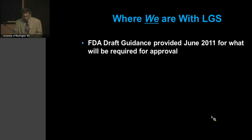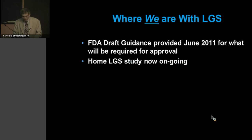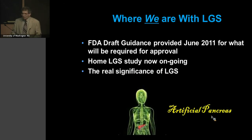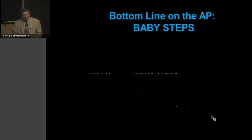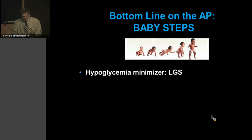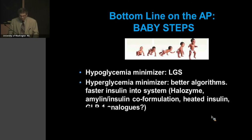Where we are now is that we have draft guidance that we got last year on what the FDA will require for approval. We are not involved in this home LGS study, which is now ongoing. But the real significance of this is that it is our first step to what many people call an artificial pancreas. The bottom line about the artificial pancreas project is that it's really baby steps. We need to minimize hypoglycemia. That's all LGS does.